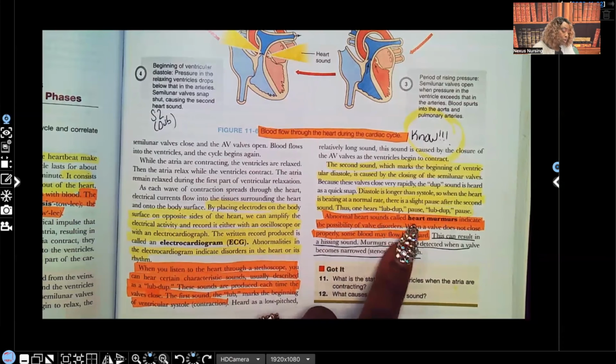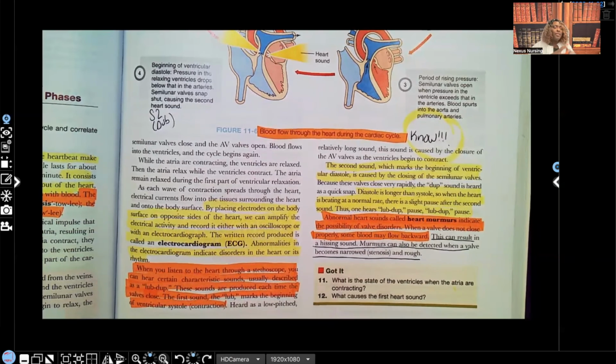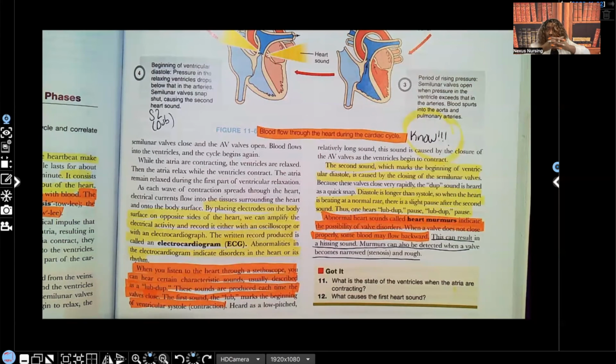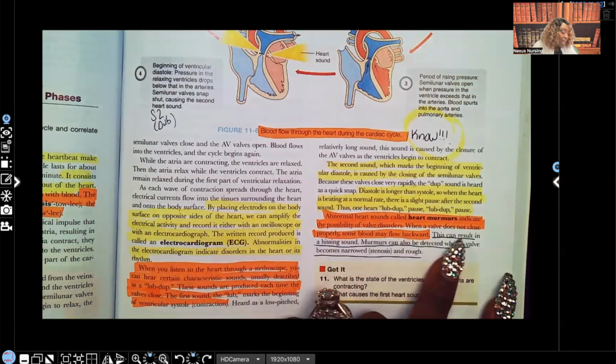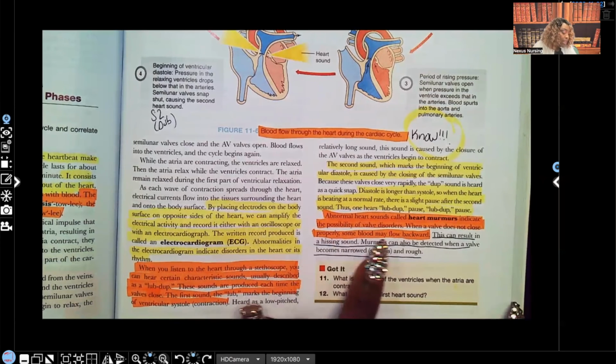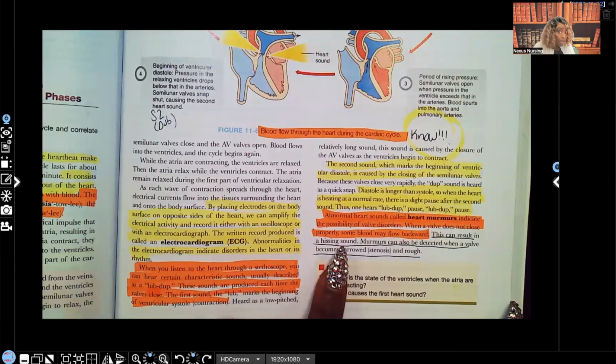Abnormal heart sounds, known as heart murmurs, indicate the possibility of valve disorders. Guys, as soon as that pressure rises and the valve opens, that blood is supposed to shoot forward to where it's going, and it's not supposed to go backwards. And what keeps it from going backwards are those valves. Those valves are supposed to be shut very tightly. But if there's something wrong with the valve, maybe it's not closed all the way, some of that blood may regurgitate, okay? Which should not happen. When the valve does not close properly, some blood may flow backwards. This can result in a hissing sound. We should not be hearing a hissing sound.